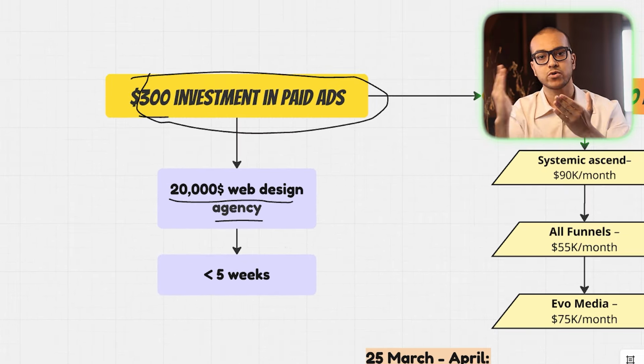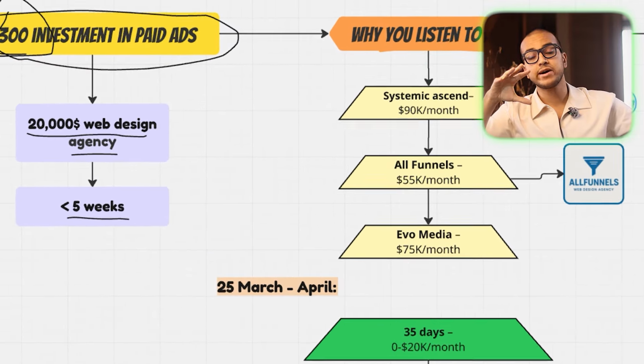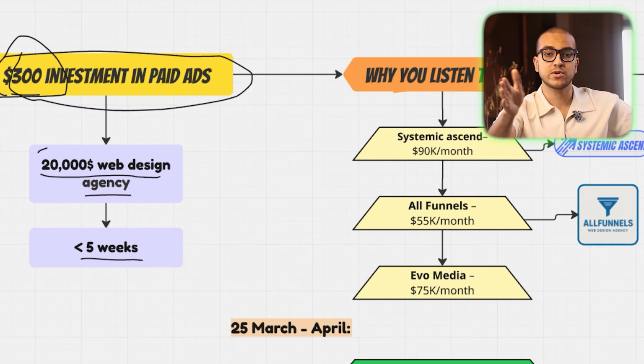But we start with $300. That $300 is what we paid out of pocket to scale that agency to 20K. And the rest was just invested from the positive cash flow that we generated from that agency.